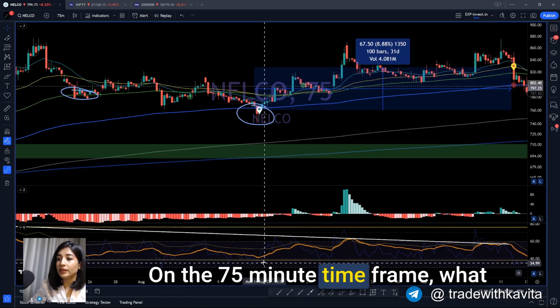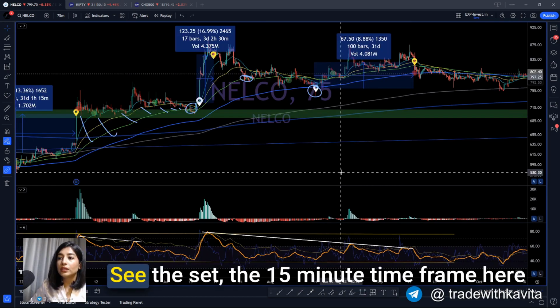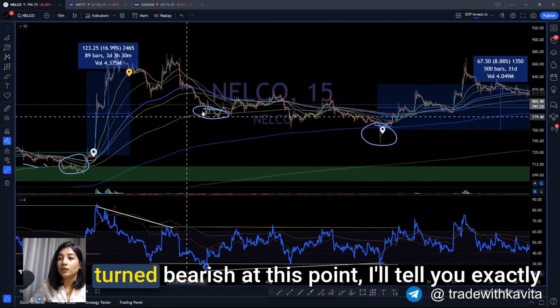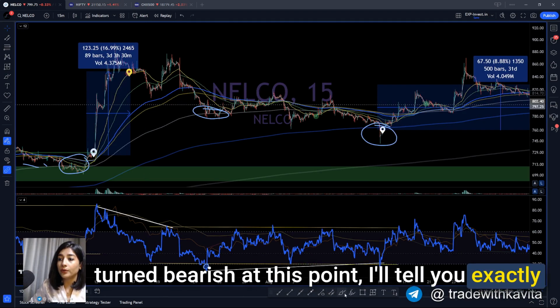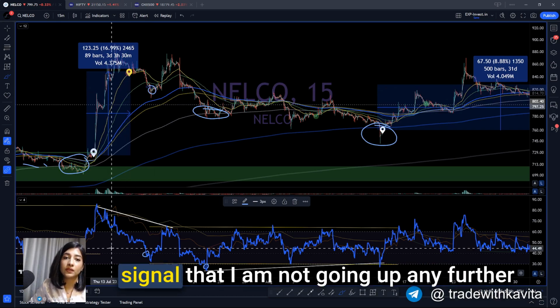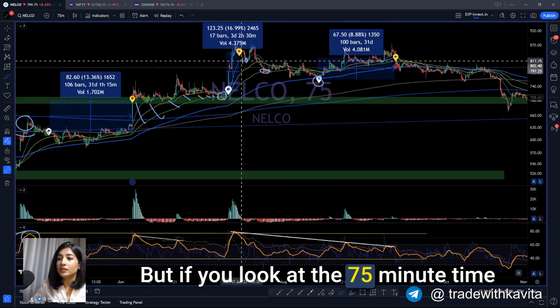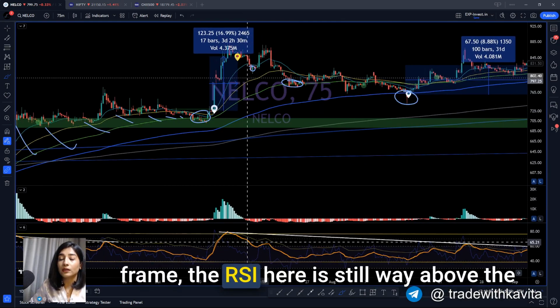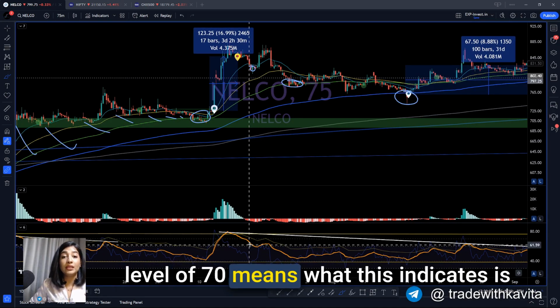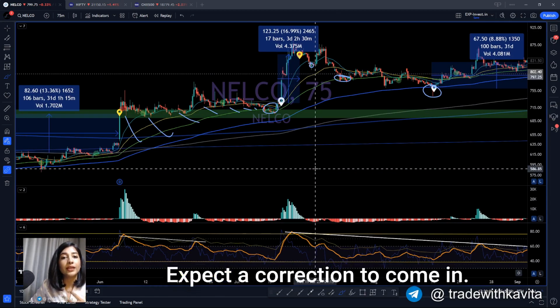Let's look at the 75-minute time frame. On the 75-minute time frame, what you can see is the price has again come back down to the level of 40. See, the 15-minute time frame here turned bearish at this point. I'll tell you exactly where it turned bearish. When it broke this, this is exactly where it gave us the signal that it is not going up any further. 15-minute time frame turned bearish. But if you look at the 75-minute time frame, the RSI is still way above the level of 70.